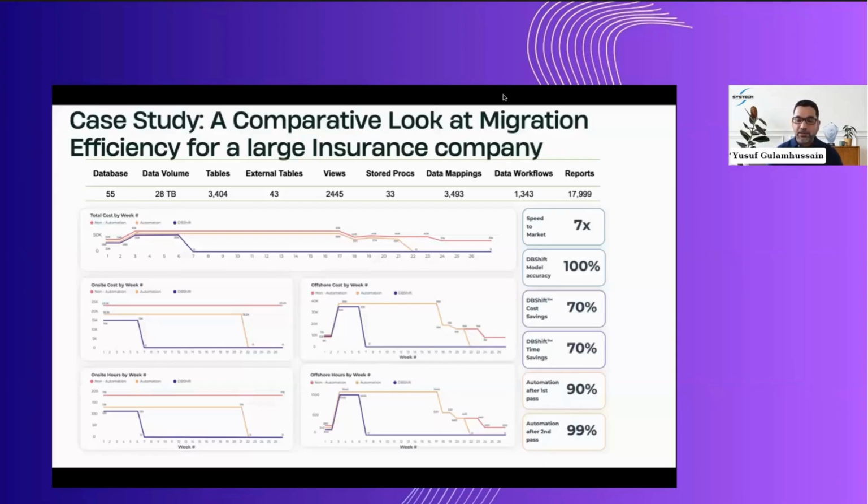And I just want to highlight that the numbers that we are showing are something that we have truly tested in the field. Now, again, we don't want you to believe these numbers just because we are saying it, right?